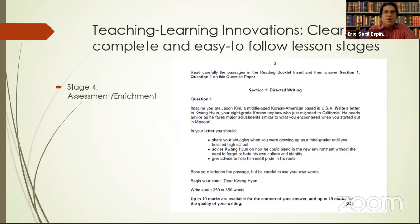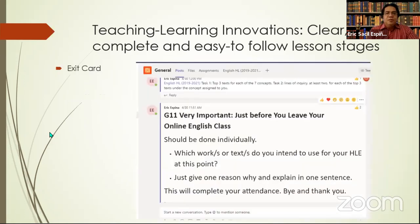Okay, based on the requirements of the test. The point that I'm making here is that I can use Common Lit for my assessment, right? Not just for quizzes, not just for long tests, but even for end of the year examinations, and maybe even for your enrichment exercises.